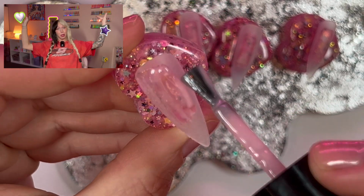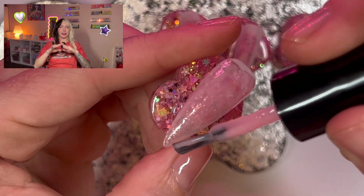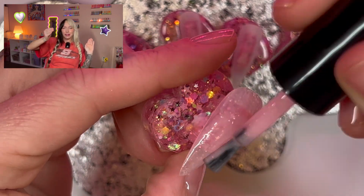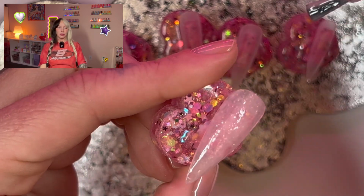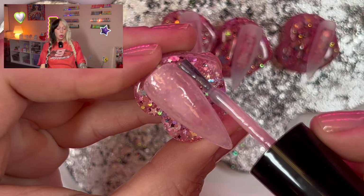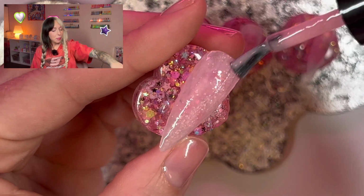It's the best matte top coat. Haven't found one to beat it yet. I love it. It doesn't leave streaks. It stays matte and nice and plump. I love it. So we are starting out with a layer of Bloom, the pink.